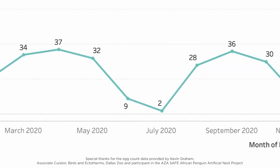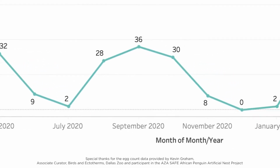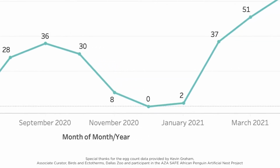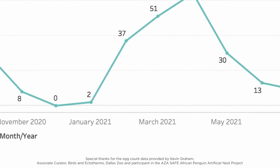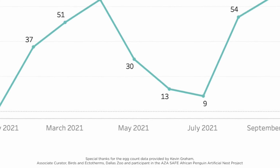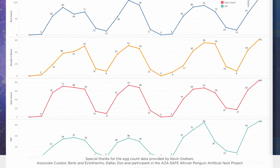Exactly. Good observation. What do you see? Well, it seems like the high points on the graph are happening during March and April and September and October. True. And the low points seem to be in June and July and January and February. And we can see that this pattern is similar across all 4 locations. So to answer your question, yes, there is a pattern to which the penguins use their nests to lay eggs.